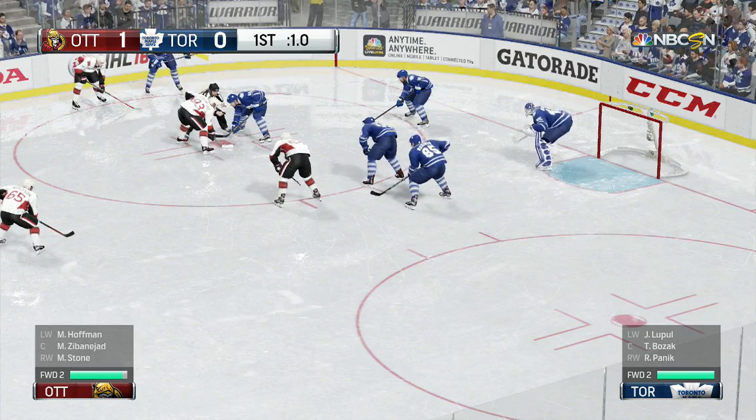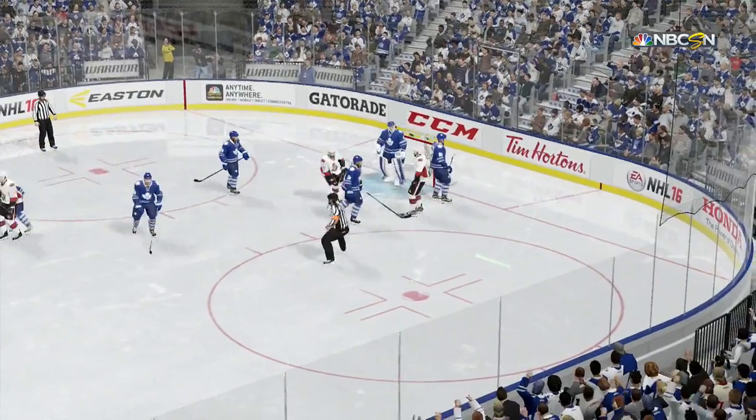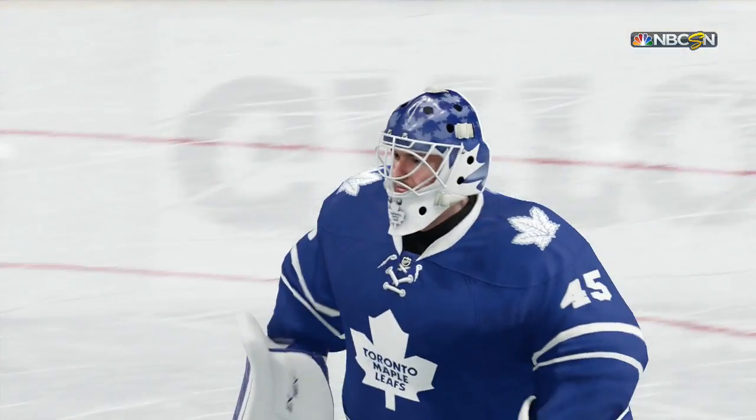So one final face-off here in the first period. Won by the Ottawa Senators to the net. And fortunately for the Leafs, time expires. We head to the first intermission. It's 1-0 visitors.